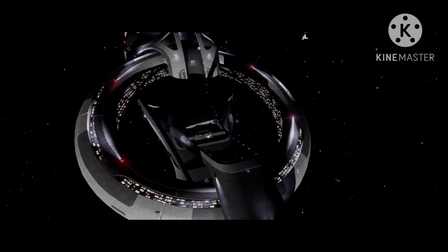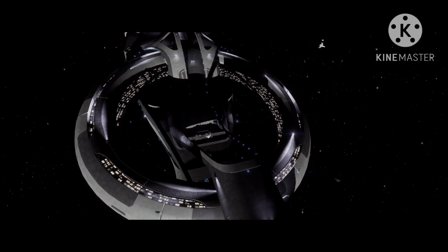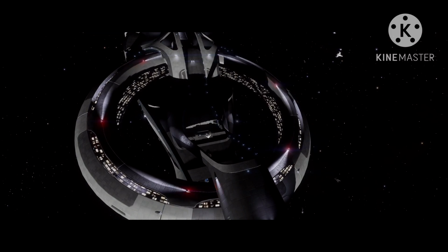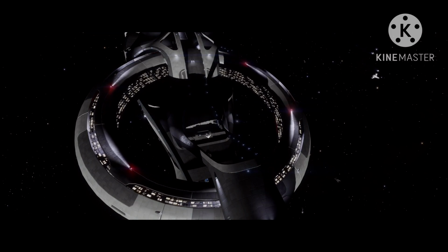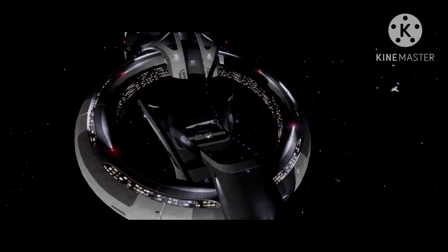So this was just a little speculation and breakdown video of the mighty Majestic-Class Interdictor. And like the Farragut-class breakdown, I still haven't really done a lot of wild speculation on this vessel, and gone with the ones we already have solid evidence on.